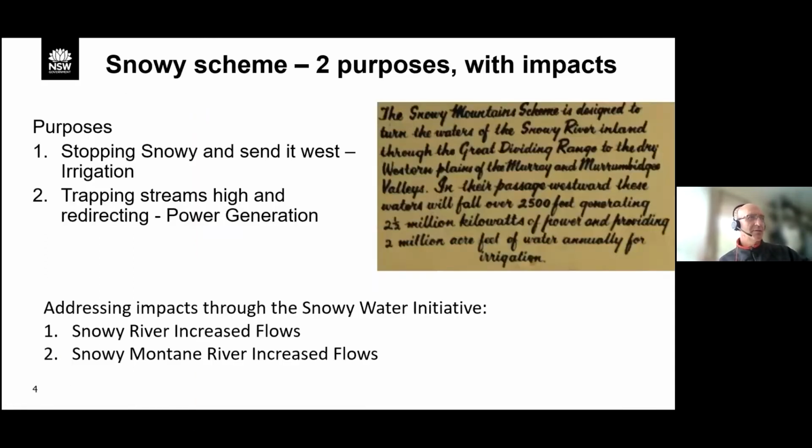So I'll just talk about it briefly. The Snowy scheme had two purposes, and that's all written out in flowery language there in the beige section on that plastic thing. But basically, number one was to stop the Snowy heading off to sea, and to send its water west and to use that water for irrigation.